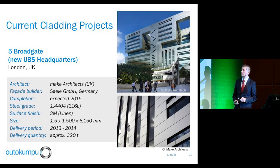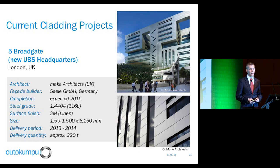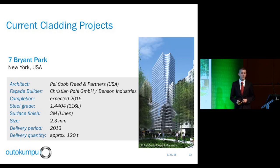And this is the 5 Broadgate building. It's the new UBS headquarters in London. And the architect here is Make Architects from UK, the facade builder, the cladding wall company, is Seele in Germany. And also here, the 316L is supplied with linen finish. Our sheets have quite a large dimension, 1,500 times 6,150 millimeters. And the reason is the facade elements are quite large here. And this is an actual picture that the architect James Goodfellow gave me especially for the presentation today. And it shows the actual construction site. So this is already done on the building.